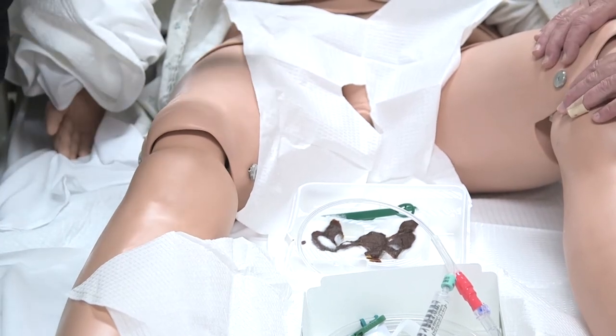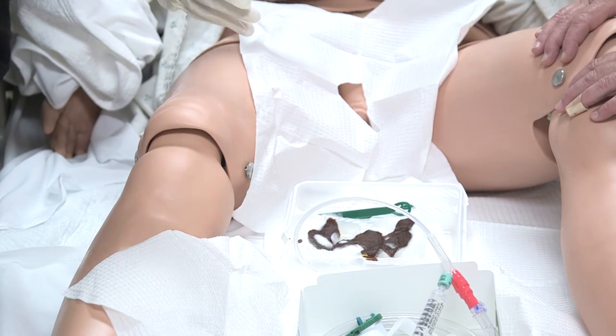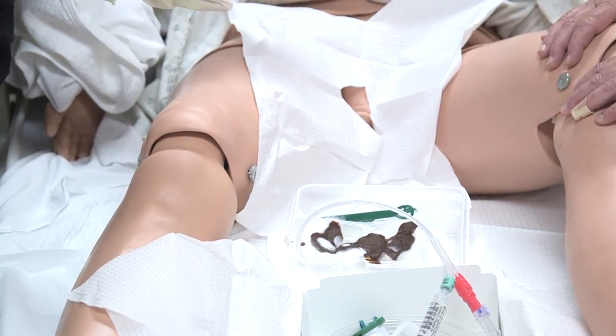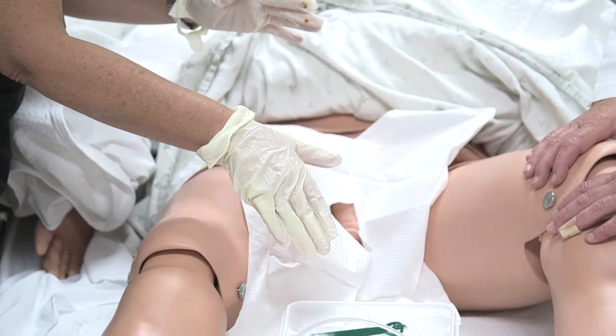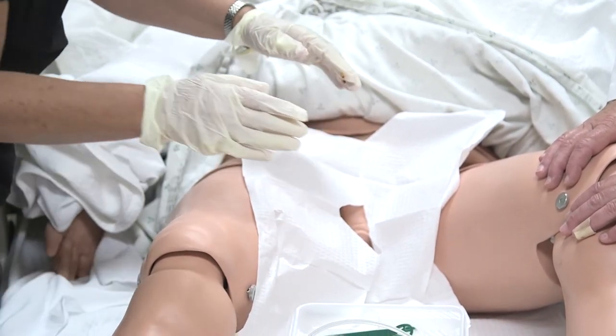All right, so at this point, I'm going to assess and see if I am ready to put this in. I've got everything set up because the minute I use this hand, I'm going to contaminate it and this hand is going to stay sterile. So I'm ready to go. I have my cleaning agent. I've got my catheter in there. I've got my balloon fluid on there. So when I get in, I'm ready to put the fluid in the balloon.